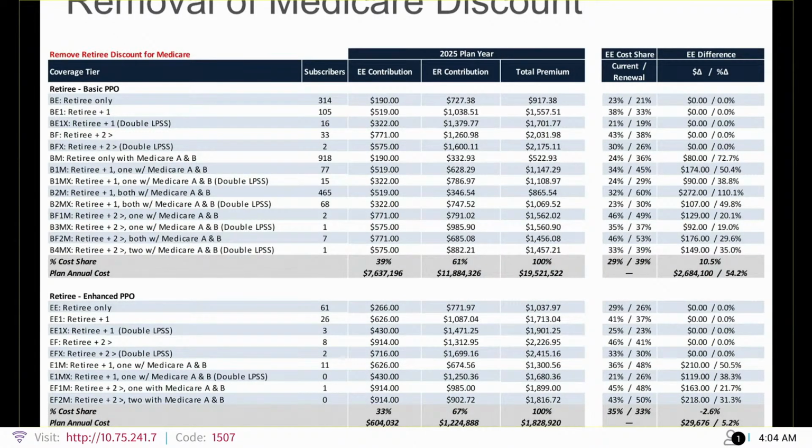To add, those premiums prior to removing the discounts are stated on page 10 of the presentation. And we can move it. So you'll see where there was 110 as opposed to 190 for the Medicare retiree only with Medicare A and B. We did just show the dollar differential here on this particular slide, so it does give the monthly differential. And I do want to just call out that, remember that these folks do have an option. Currently those folks with A and B can go to the Humana Advantage plan.